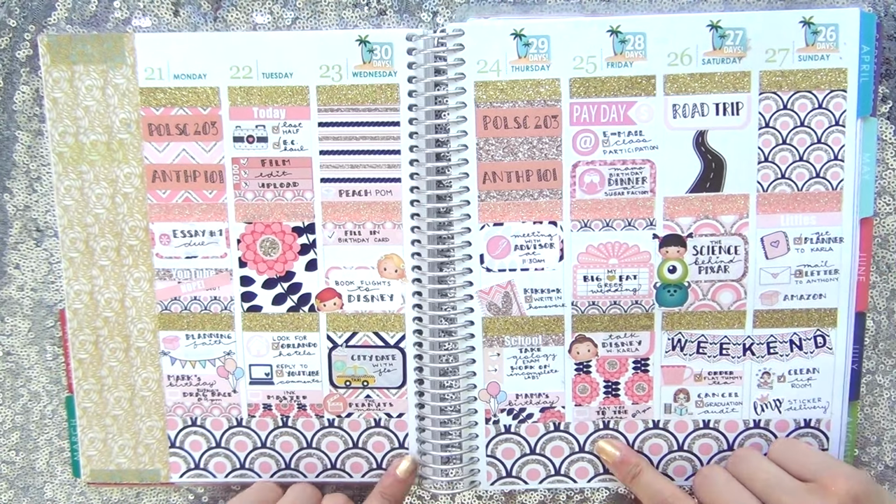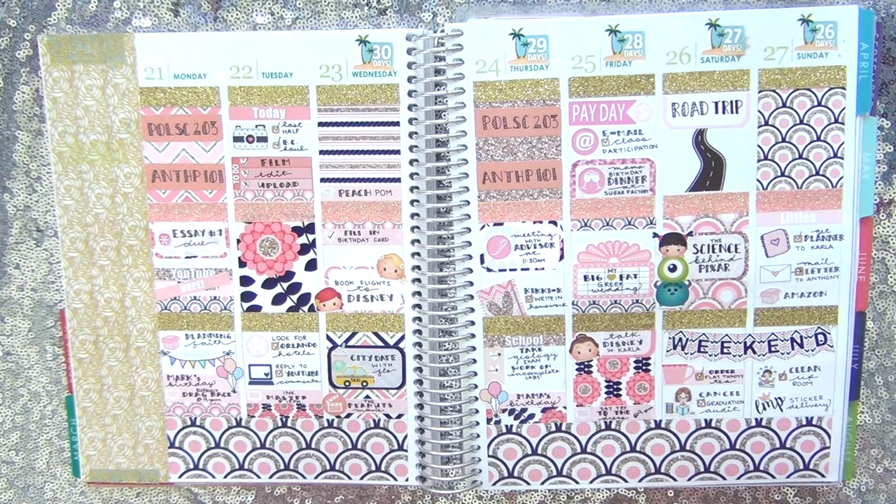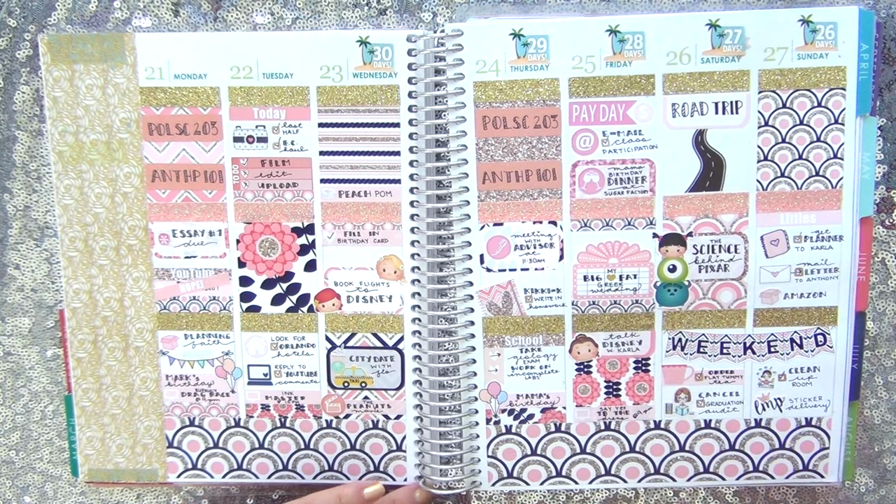Also, I forgot to mention, this was the Peacock Gilded Petals. I'm going to call it the Peacock kit because it kind of reminds me of a peacock. But it was the Gilded Petals kit from the Glam Planner, the only Glam Planner kit I've ever bought or used.